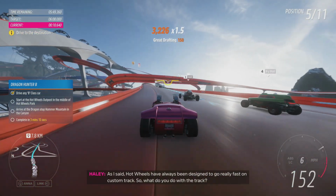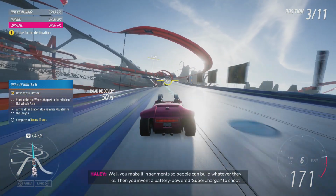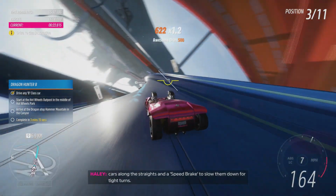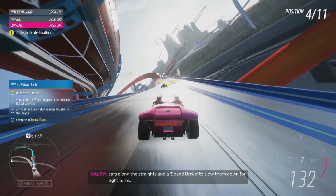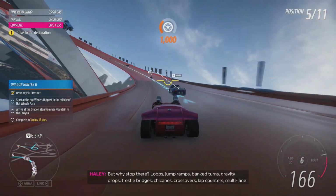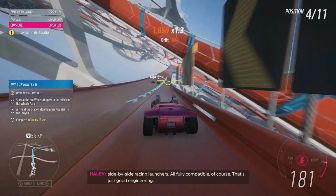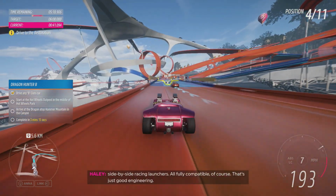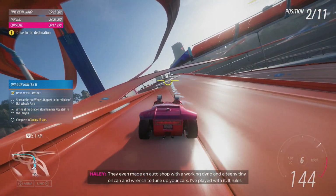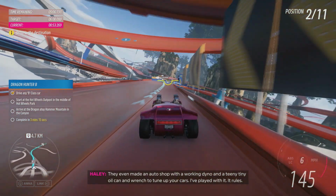As I said, Hot Wheels have always been designed to go really fast on custom tracks. So, what do you do with the track? Well, you make it in segments so people can build whatever they like. Then you invent a battery-powered booster to shoot cars along the straight and a speed brake to slow them down for tight turns. You can even tune how fast the booster will propel the cars. But why stop there? Loops, jump ramps, bank turns, gravity drops, trestle bridges, chicanes, crossovers, lap counters, multi-lane side-by-side racing launches. All fully compatible, of course. That's just good engineering. They even made an auto shop with a working dyno and a teeny tiny oil can and wrench to tune up your cars. I played with it. Nice.